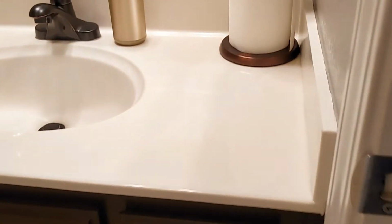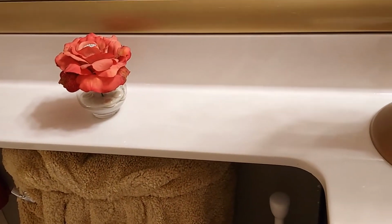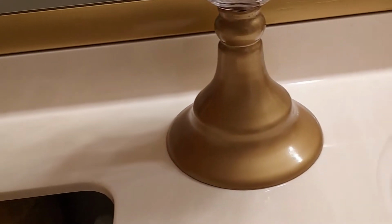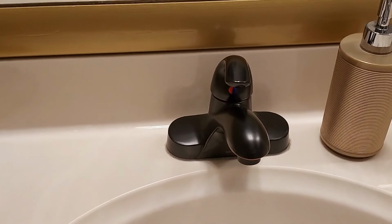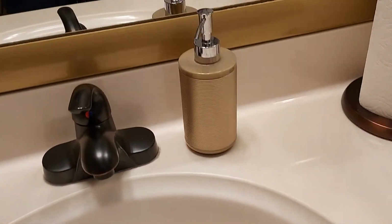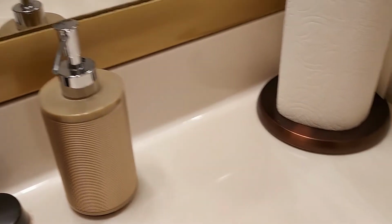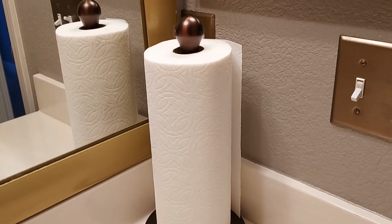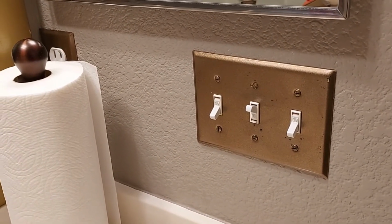Okay, now going to the sink area. It's a regular sink, like an ivory tone sink area, which is a nice color. It also has some movement in it as well. We never changed out these sinks. I'm pleased with the sinks, but we did change out the faucet, which is that lovely dark bronze color. And here's my soap dispenser. It's a nice, beautiful light gold color, along with my paper towel holder. And as you can see, the light switches have been spray painted as well, just to go with the tone of the color in the bathroom.